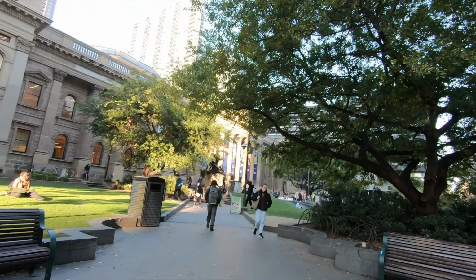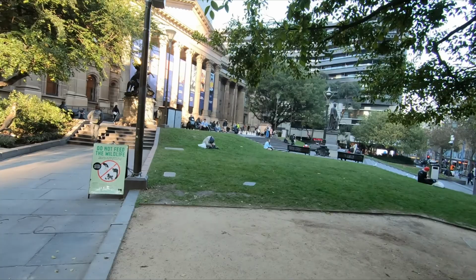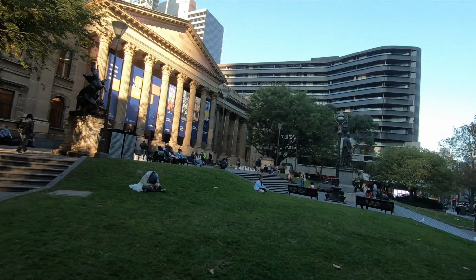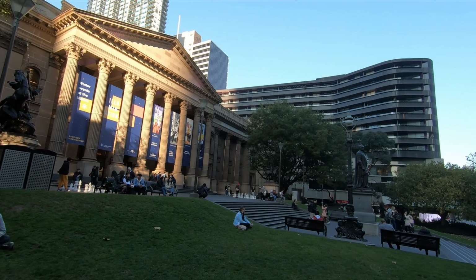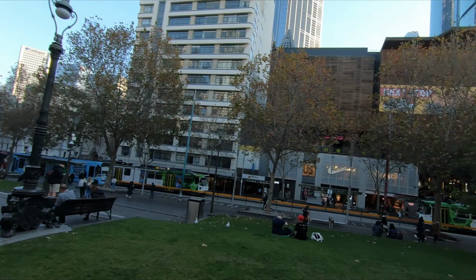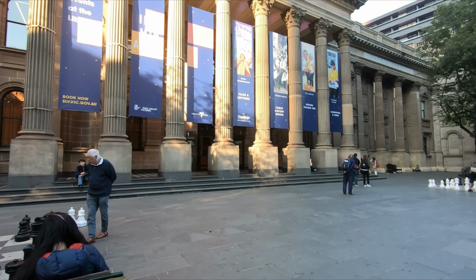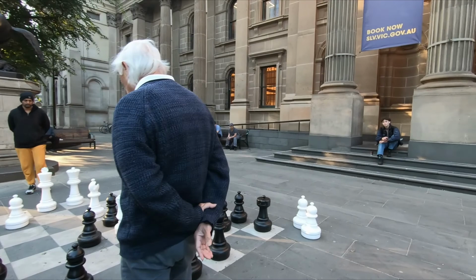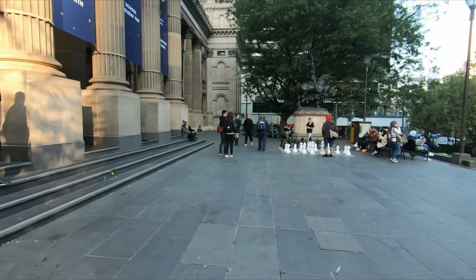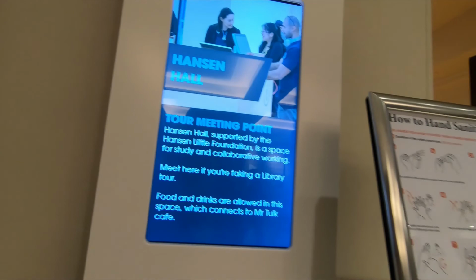We're walking inside the Library of the State of Victoria. You can see very nice talks and lectures, family history. You will learn a lot by being here at the library.